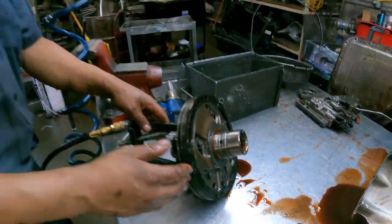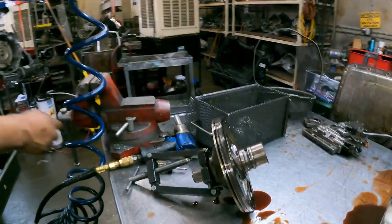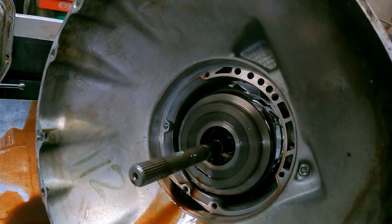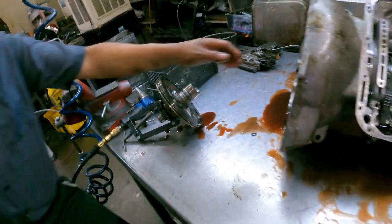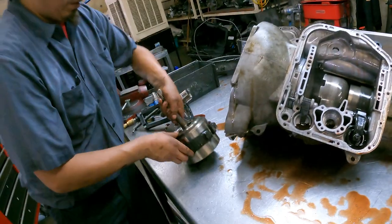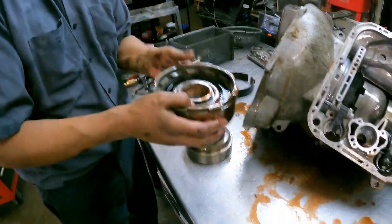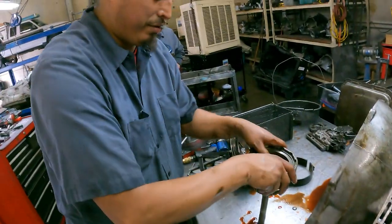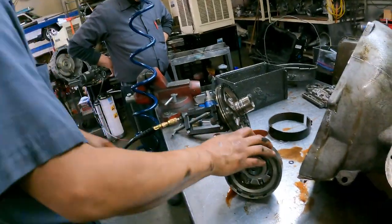This is what your pump looks like, and then you've got your pressure stuff inside the transmission there. See, this is the one that probably did sound good when I was air checking it. We'll grab.